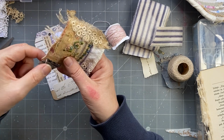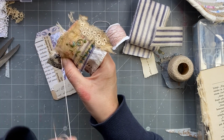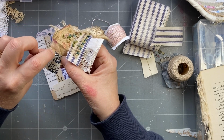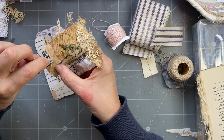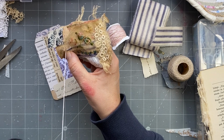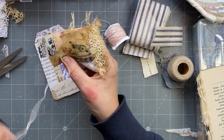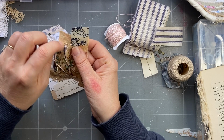Actually, no, I'm going to do running stitch. I was going to do something else, but I think I'll do running stitch. And I might even go beyond this piece of blue fabric. Oops, that's a big stitch. I'm just going to come back here and do a row of stitching above that piece, and then I'm going to come back down here, because I probably should have started there.